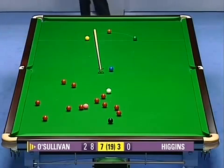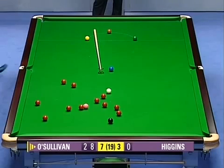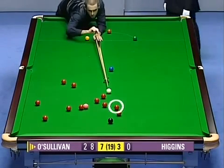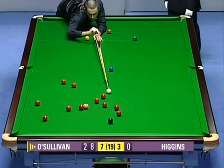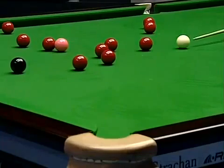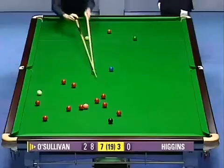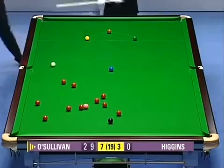I'm just wondering if he can see enough of this red to pot. He needs to be running over virtually the pink spot to get to the potting angle of the red into the right corner. That's the red that he's looking at to sneak into the right corner. It's there. 29.